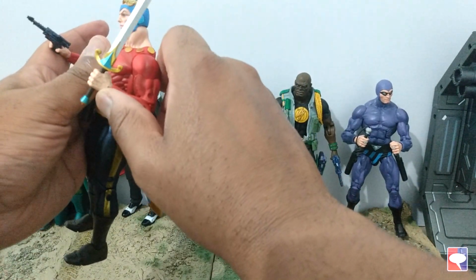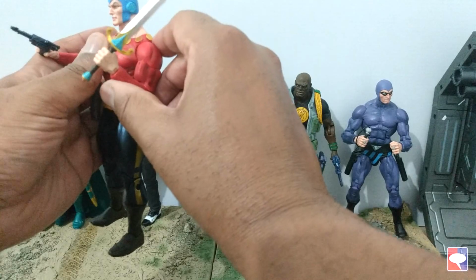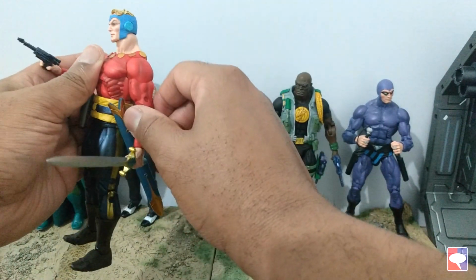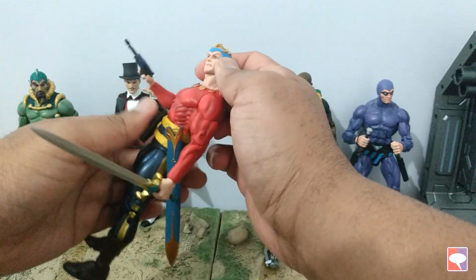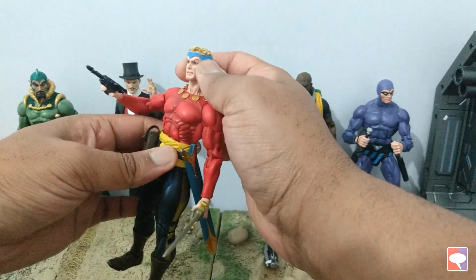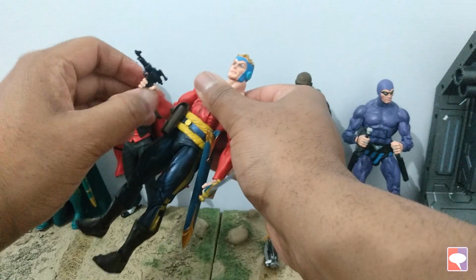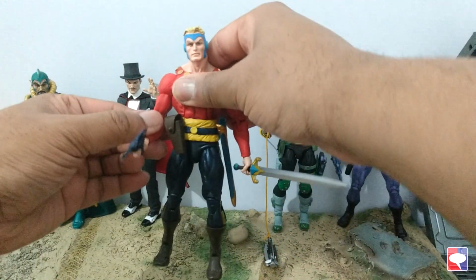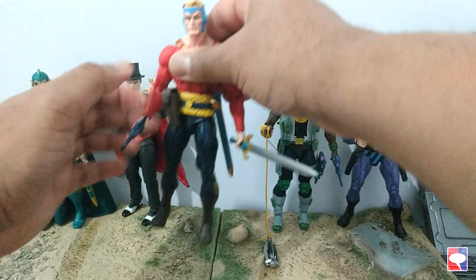He does have double joints at the elbows. They work quite well. The sculpt in that area is not the best looking. Feels like there's a gap, but it works best when the elbows are bent. It's the inside type of wrist articulation, so it's not the best one to hold and wield weapons like guns and swords. So this is Flash Gordon.